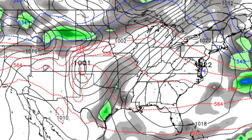This, by the way, is the end of the forecast on the 21st. We're warmer and dry. Goodness, we're getting close to Thanksgiving. Where has this year gone?